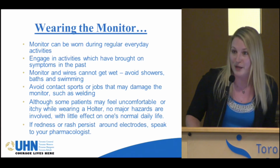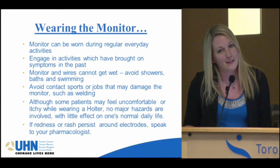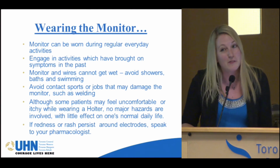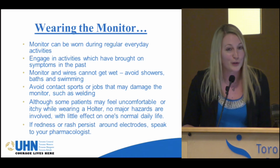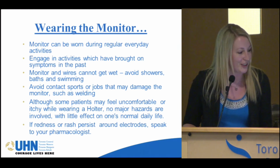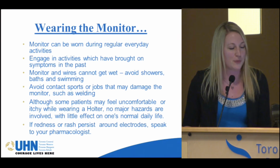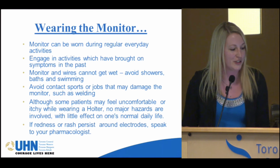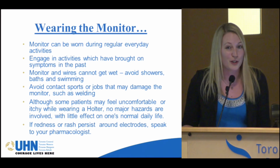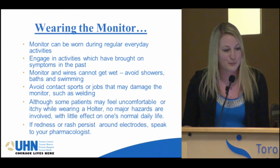Aside from taking a bath or showering, because the wires can't get wet, obviously. And then avoiding any contact sports, if you were planning to play any, or if you're going to work, you have a job like welding, then that's probably not a good idea. There are no real hazards other than you may feel uncomfortable, itchy, your skin may go red. If you are itchy and red, then maybe go see your pharmacologist. They'll probably give you some Benadryl for that.